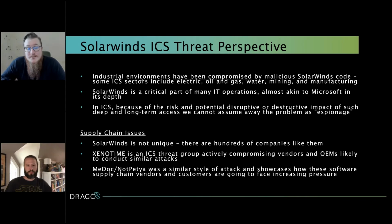And when we think about the supply chain, we are very, very dependent in the industrial community on all sorts of different governments and foreign countries. And we consistently see the adversaries taking advantage of that, not just in SolarWinds build processes, but targeting the industrial equipment manufacturers and integrators directly. Xenotime, as an example, compromised multiple original equipment manufacturers after they targeted a safety system in Saudi Arabia.